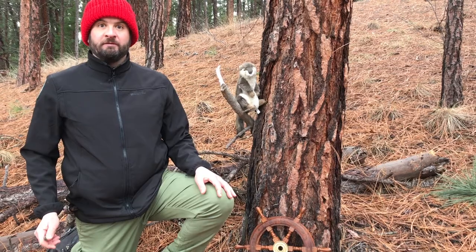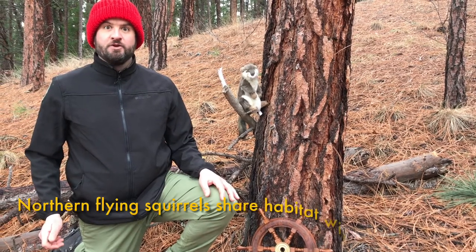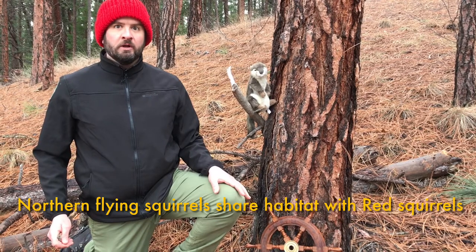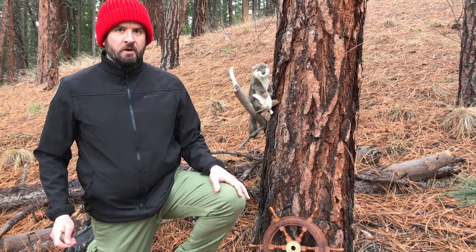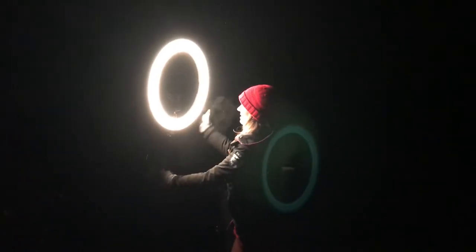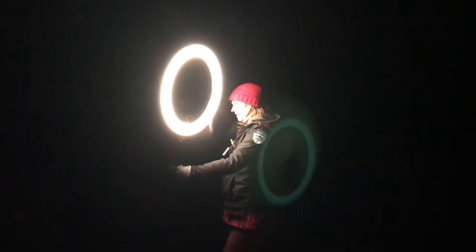This ponderosa pine forest is the natural habitat for the northern flying squirrel, which is a close relative to the red squirrel, which we see during the day. We're going to go out tonight and see if we can't find live footage of the northern flying squirrel in its home habitat amongst these beautiful vanilla trees.